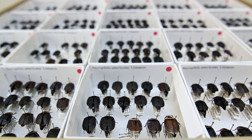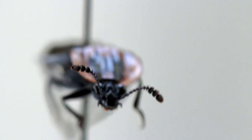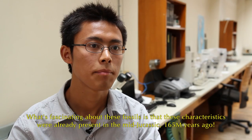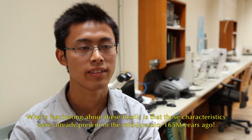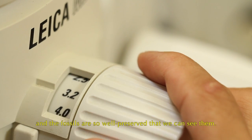Carrion beetles are large, robust beetles that have six segments of their abdomen visible on the underside and have a very distinct club at the end of the antenna that has two special types of tiny sensory organs that are found only in Silphidae. What's fascinating about these fossils is that these characteristics were already present in the Middle Jurassic, 165 million years ago, and the fossils are so well preserved that we can see them.